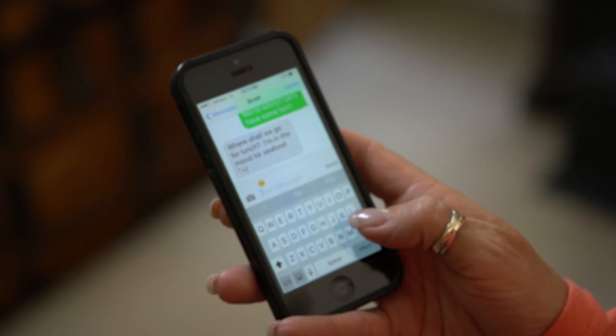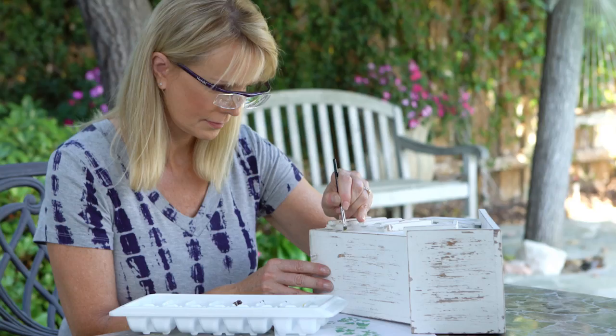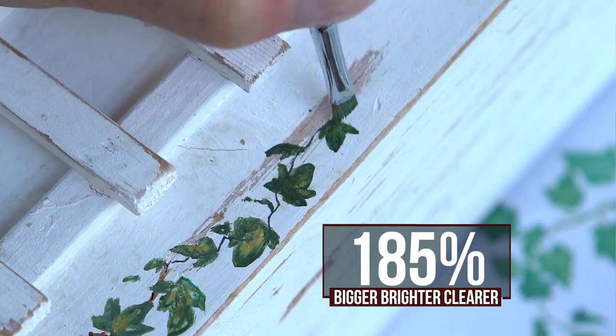Hi everyone, Tom Jordan here. Today I want to share something that's really made a big difference in the quality of my vision, and I think it will for yours too. Whether you have a hard time reading a recipe, a text on your smartphone, an email on your laptop, or a map, today we'll show you how to see everything you've been missing. No prescription required. Introducing Hazuki Magnifying Glasses. Professional optical quality designer eyewear that instantly makes small, hard to see words and objects look up to 185% bigger, brighter, and clearer.